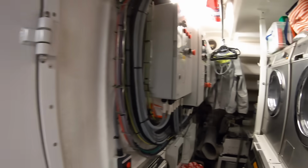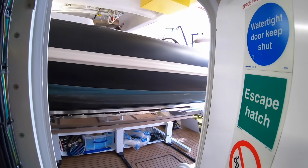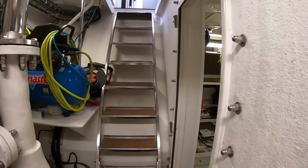The other thing that you've got in here, incidentally, is access through to the tender garage, which is just there. But we won't go in there for the minute because we're going to open up the back of the boat and look at that properly at the end of the tour. So let's head back this way and have a look at those engines.